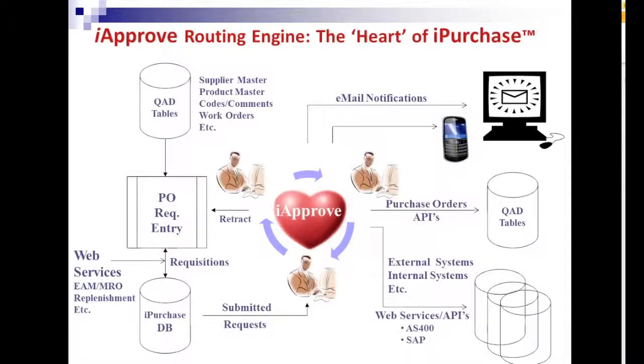As I mentioned earlier, the heart of iPurchase is our iApprove routing engine. We are real-time integrated with QAD, so we read the QAD supplier master and product master, generalized codes and comments, work orders, the chart of accounts, etc., all in real time. So there's no data replication. All the data continues to be maintained in QAD. The only data that's stored outside of QAD is some configuration data for iPurchase, as well as the PO requisitions themselves. Okay, so that's what you see here on this slide.